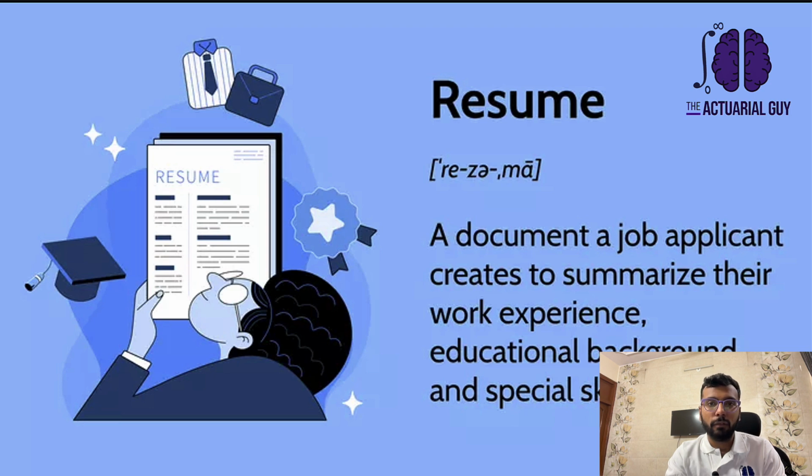But the principles that I discuss apply universally. They apply to actuarial freshers without any experience. They apply to actuarial professionals with some experience. They also apply to professionals in other industries. So you can use these principles universally, right? With that, let's dive right into this.